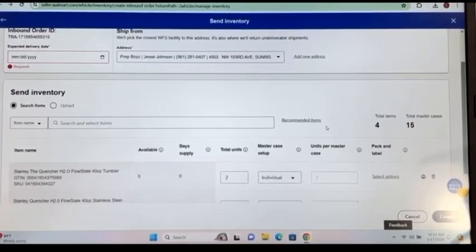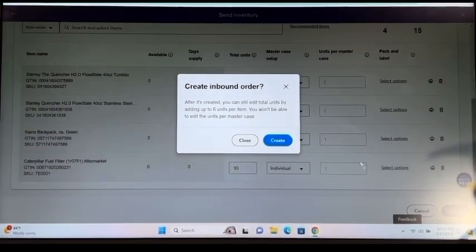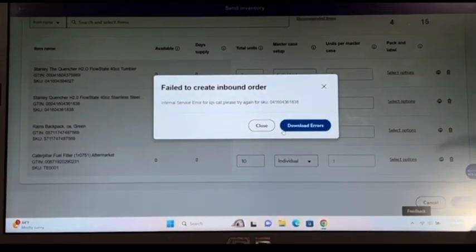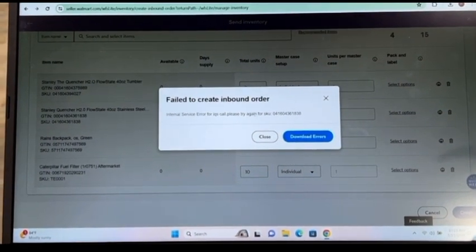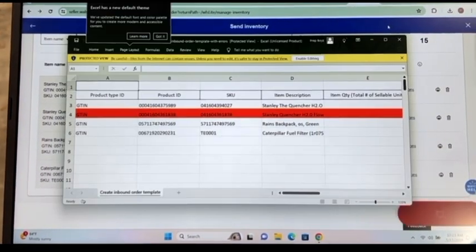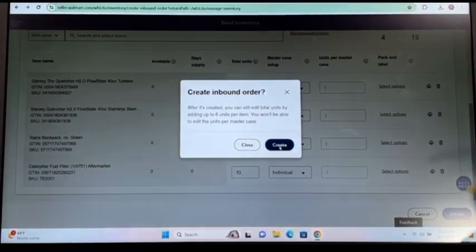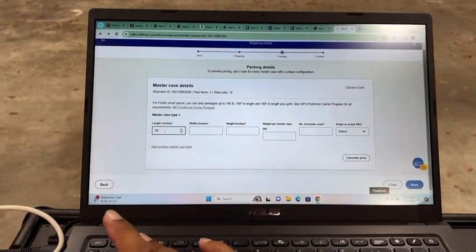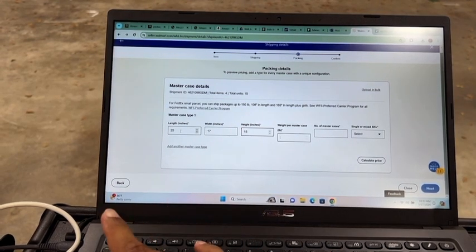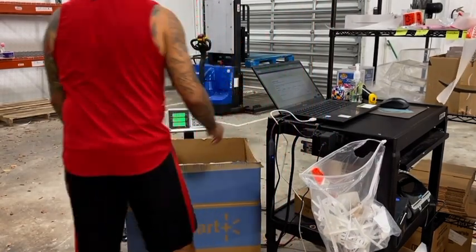Okay, so you can see here that there's 4 items now. There were actually 2 different colors of the Stanley cups. So we had to back out of everything and create a new inbound order that had the 2 variations of the Stanley cups. So we're going to speed through this pretty quickly, but again, it's the same process. We are learning, absolutely. And this is what I was talking about before. For some reason, we had errors here twice creating the order. There was no rhyme or reason for that error message. We just clicked it one more time and it ended up working. So again, Walmart Seller Central can be a bit finicky, but we did get through it.